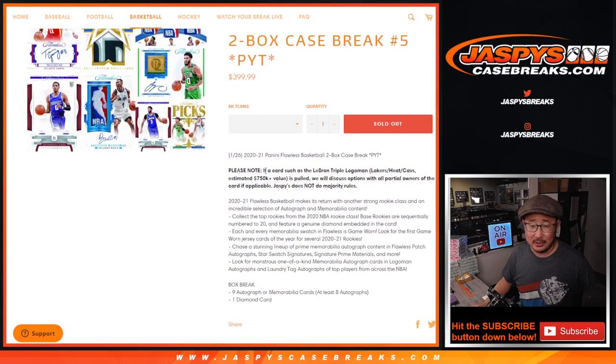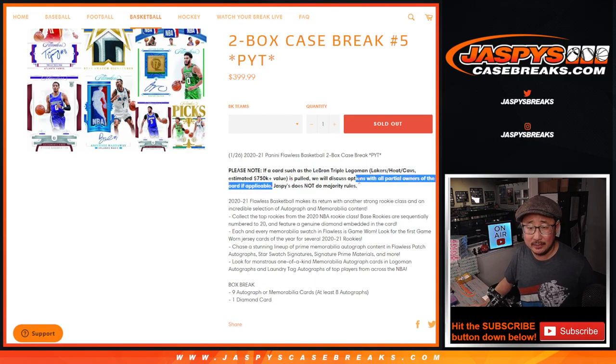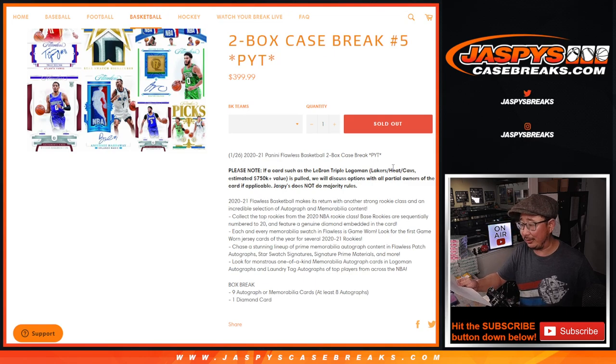Please note, if a card such as, we're talking about this card right here, I don't think that's been pulled yet. The LeBron triple logo. He has Lakers, Heat, and Cavs. I think those are all different people here. Gretchen has the Lakers. Clayton has the Heat. Gretchen has the Cavs. So we don't do the majority rules thing, but we'll talk to Gretchen and Clayton, see if we can, but we'll cross that bridge when we get there.